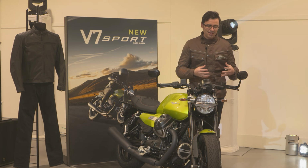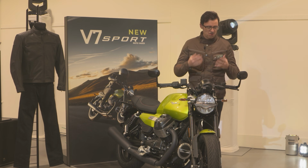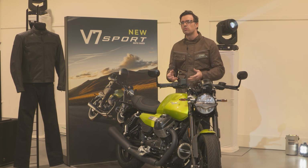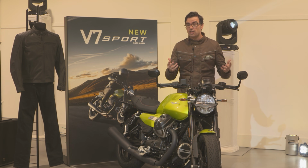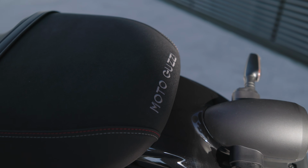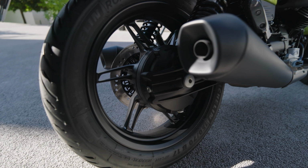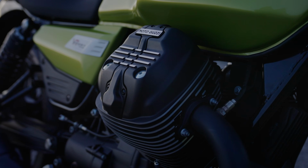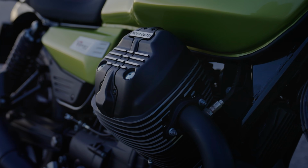Because at the end of the day, it's just a standard motorcycle. No frills, simplistic, air-cooled engine, which is becoming a rarity within the motorcycling community as a whole. Because when we think about Harley-Davidson 883, that's gone. Triumph is all water-cooled at this point. And really, Royal Enfield and Moto Guzzi are some of the few that are really playing in that pond.